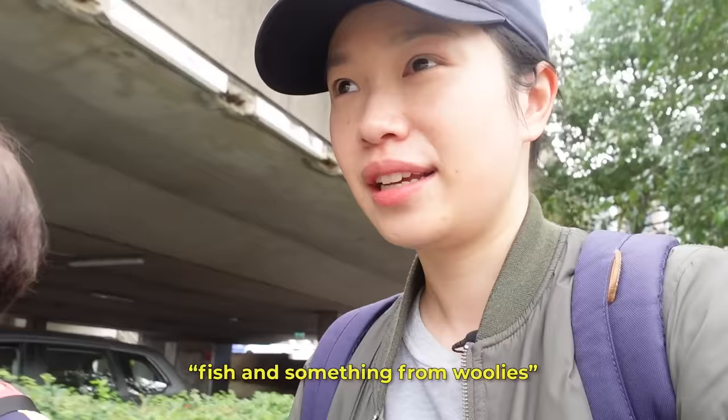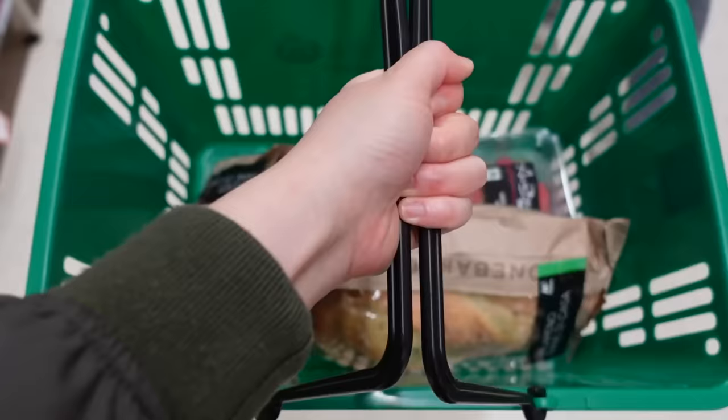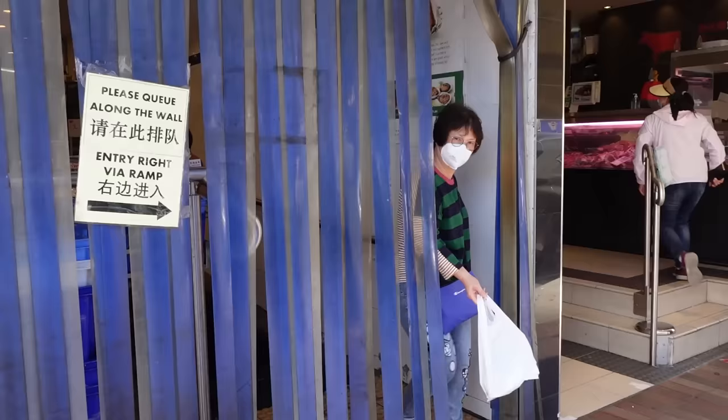So my mom actually has a trolley at home, but she didn't bring it today for reasons unbeknownst to me. Anyway, we dropped off the meats and the vegetables in the car, and now we're going to get, what are we going to get? Fish and something from Rowe. And now we're going to go get fish and something from Woolies. We're probably going to go to Woolies first.